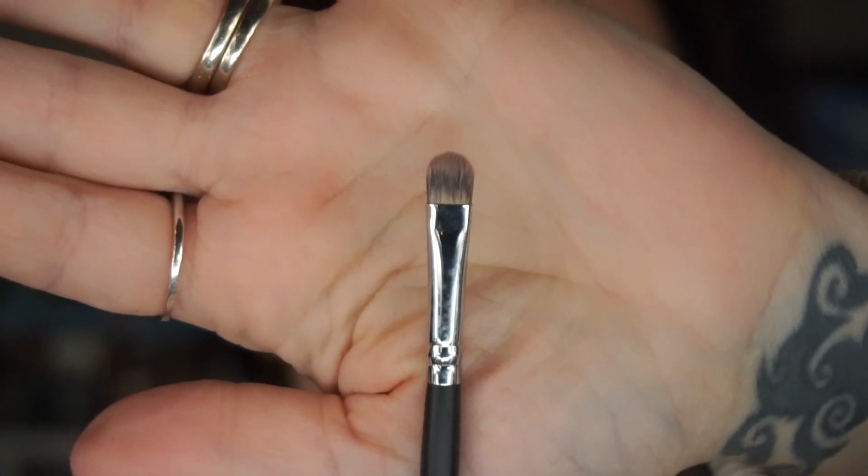Let's see. I really like how those two colors look together, and that went on really nice. And I like the fact that it is buildable. So it's not like it went on super dark initially and then I had to work hard. It went on lighter, and I was able to build it up to the intensity that I wanted. So now I'm going to take, I don't even know what brush that was. Did I even tell you guys? Yeah, I did. And now I'm going to take this Morphe M421 brush.